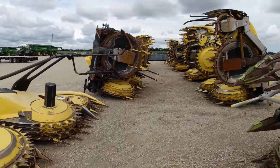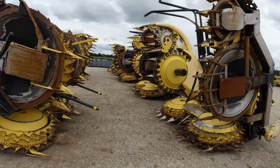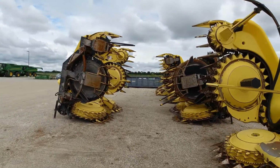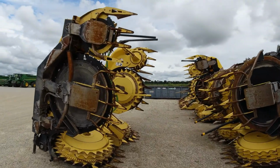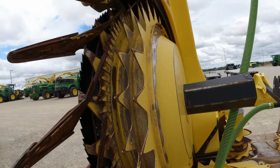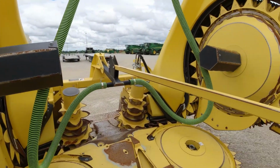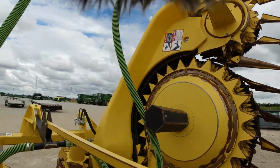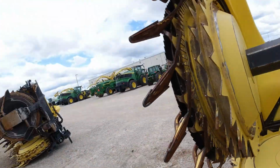Which 10-row was the one we were looking at back here? It was this last one over here. So if we buy the 8000, this is the header we're looking at. It's 3 years old, but for as rough as it looks just at a glance, it's in great shape. Points are good, the teeth are good. They've already changed out the blades.